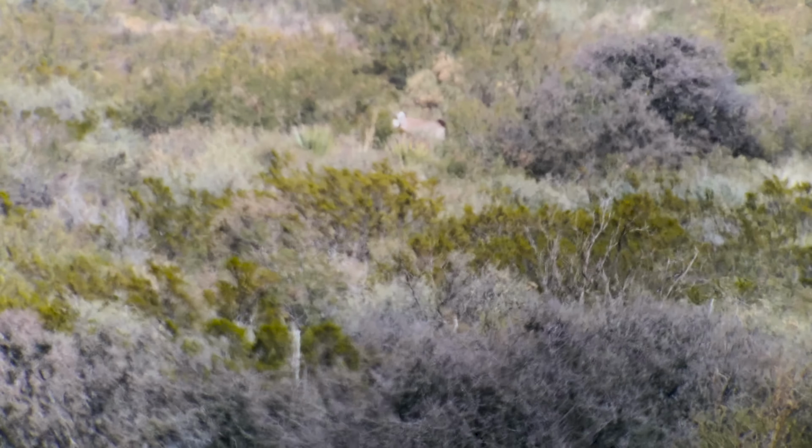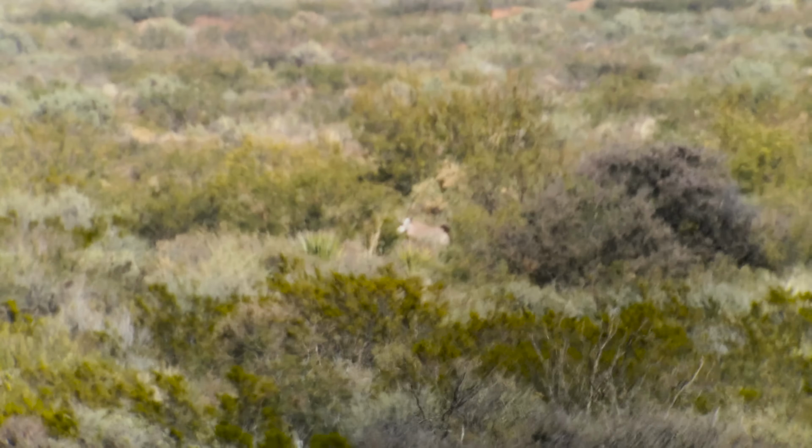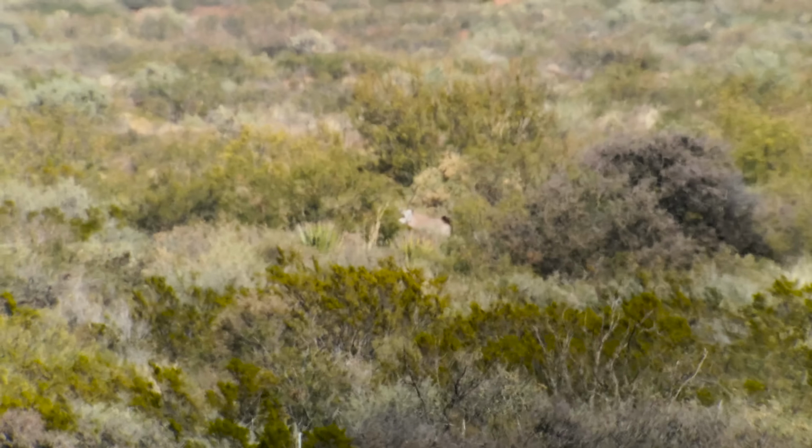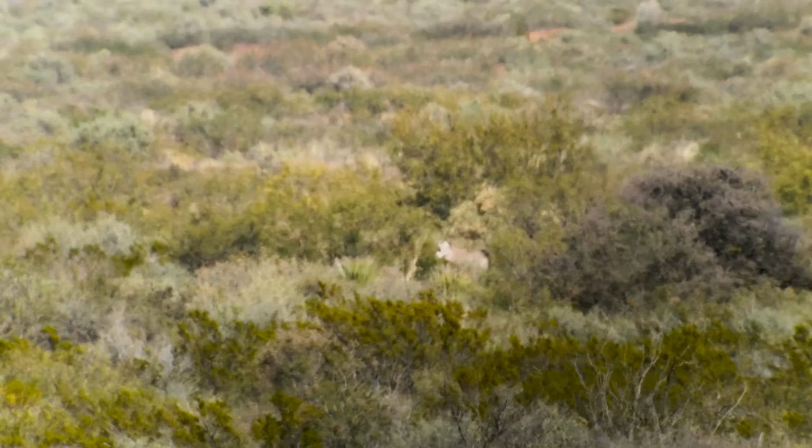Well, I spotted an Oryx. It's what, 700? Yes. 700 yards. So gonna go make a play. I'm a little shaky. Adrenaline starting to pump. I'm ready to go.